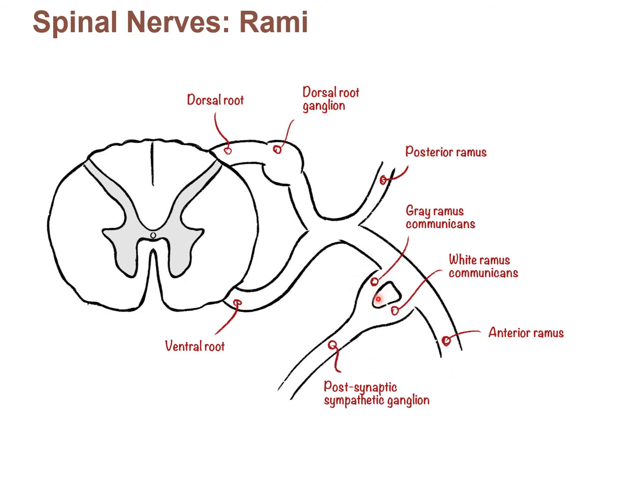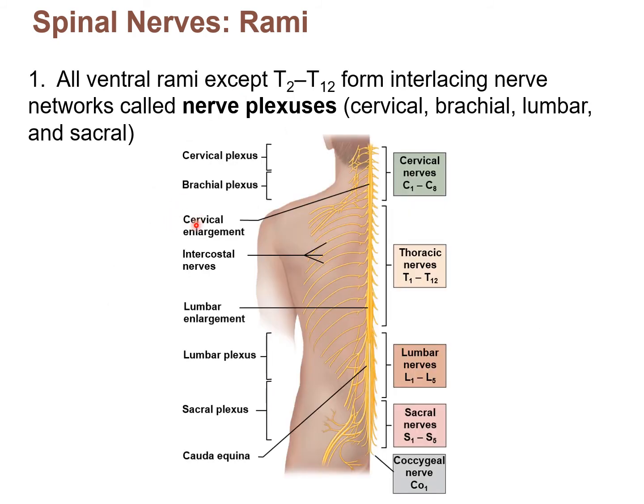And of course, we have the white and gray ramus, which go to the sympathetic nervous system. We'll deal with that in chapter 15. But right now, we're going to keep moving from the largest ramus, which is the ventral ramus or anterior ramus. And those rami that we looked at in the previous two pictures, remember that occurs at every level. That happens 31 times because there are 31 pairs of spinal nerves where you have the roots, the spinal nerve and the rami branching off. The ventral rami is where we're going to continue from here because it's the largest of the rami, and they are going to form nerve plexuses.